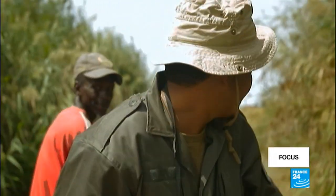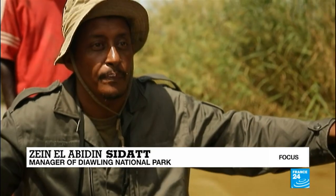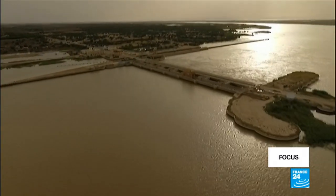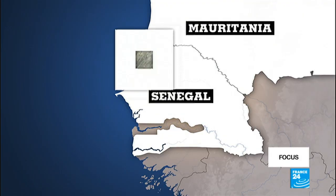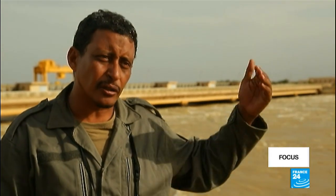Zainal Abidin knows all about it. He's the manager of the Tuolin Park in Mauritania. Look at this. There's nothing but typha. That plant has turned our ecosystem upside down. Nothing else can grow here. And in the distance, the reason for this ecological disaster: the Diama Dam, located in the mouth of the Senegal River. It has blocked seawater from moving into the river and has allowed for the development of typha, which loves fresh water. The typha found the perfect environment and started to develop, and it's developing at the expense of other species.